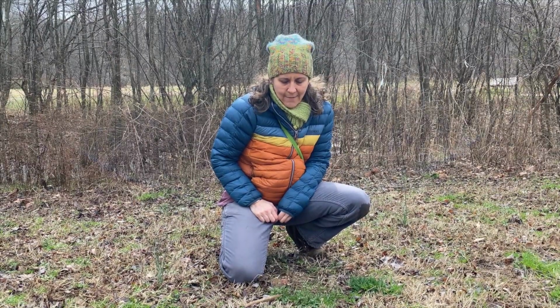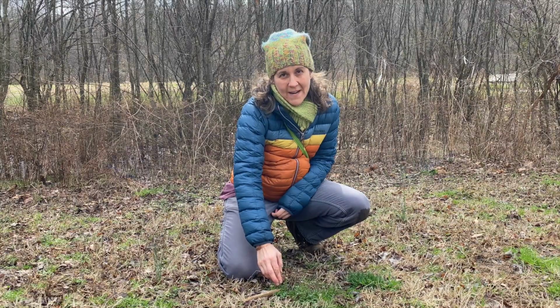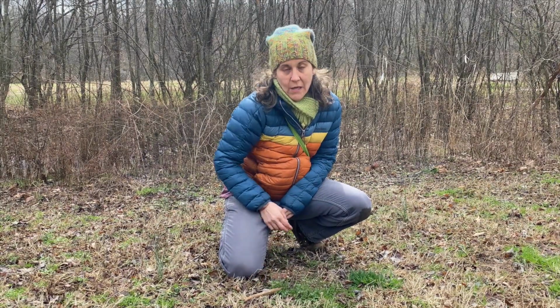So I really love this tiny one. You have to pick a fair bit of it to make enough to eat, but you can combine it with some of the other wild greens that we'll see. It is what's called a goitrogen in herbalism. So if you think about the word goiter, it is caused usually by thyroid issues. So it can be hard on the thyroid if you eat a lot of this.